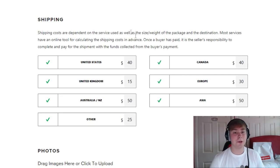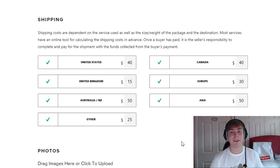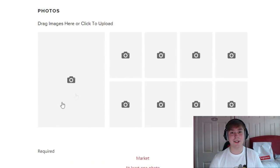And they obviously just put, once a buyer has paid, it's the seller's responsibility to complete and pay for the shipment with the funds collected from the buyer's payment. So obviously if they pay for $40 shipping and you ship for like $20 or $15, then that's really not what you're supposed to be doing, and they might have a problem with that or something might come up because of that. So obviously you want to adjust these depending on how much it would actually cost to ship to those places. Lastly, they just want you to add your photos onto it, and that's pretty much it, yeah.